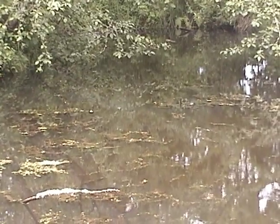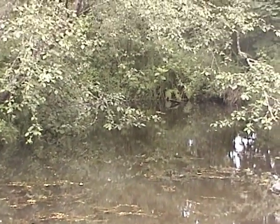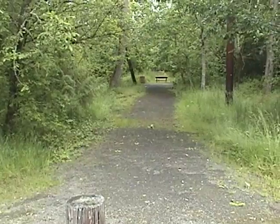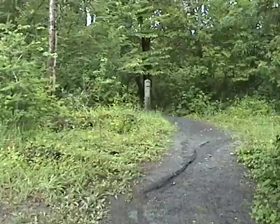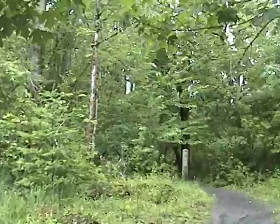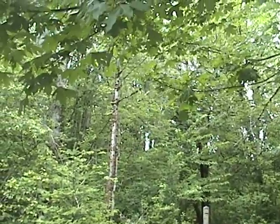This is just raw footage. I didn't do anything with it. No transitions, no effects. I just cut out some of the places where the camera was moving too fast.